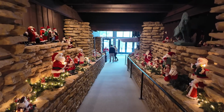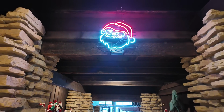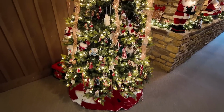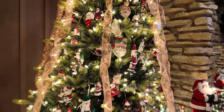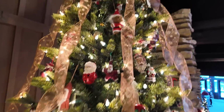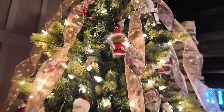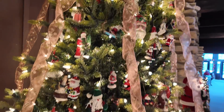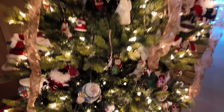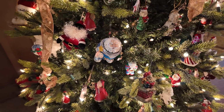Let's go through the tunnel of Santas. See the neon Santa glowing above us. So this Christmas tree, every ornament is a Santa. Now, what is more Christmassy than a Christmas tree decorated entirely in Santa? See the troll up there? All the different Santas. Oh, look at this. It's like an astronaut Santa right there.